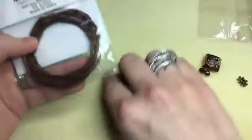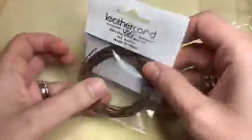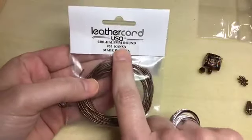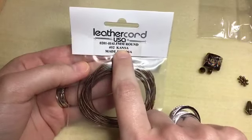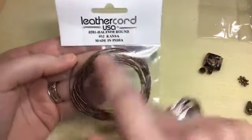Now let's talk about cord before we get going. I want you guys to see this cord up close before we start our project, because it's really, really pretty. If you want this exact cord, this is Kanza number 52. If you type in Kanza in the search box on the Jesse James Beads website, this one will come up. This stuff is awesome.